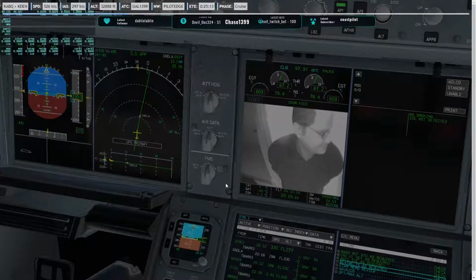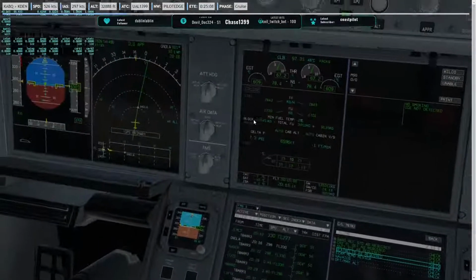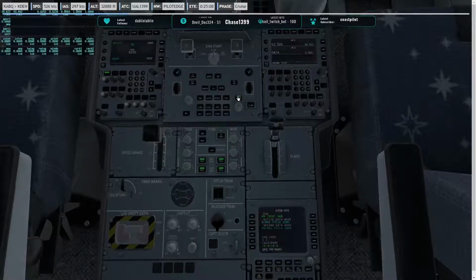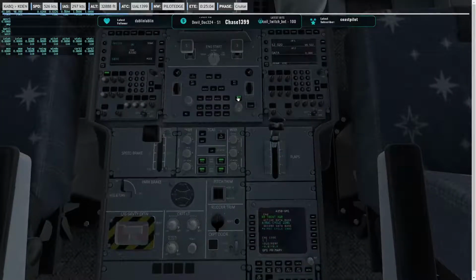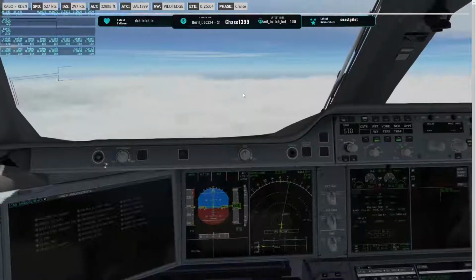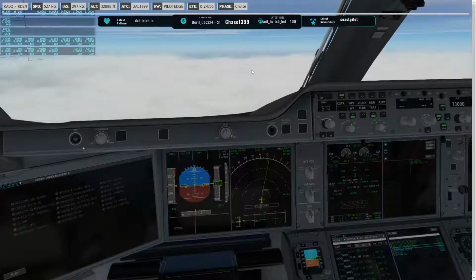That is hilarious. So it gives you a different one every time you hit it? I wonder if it's random, depending upon what part of the flight you're in. That's freaking cool.